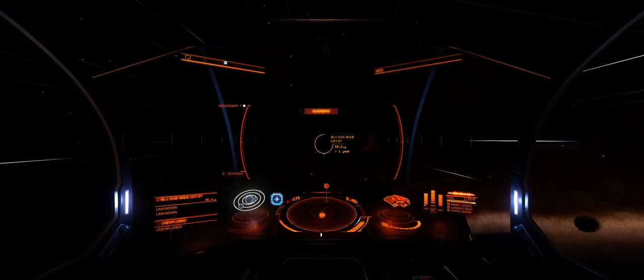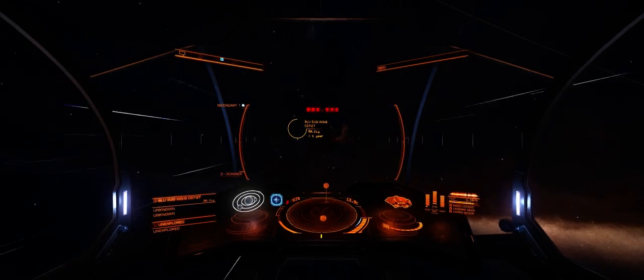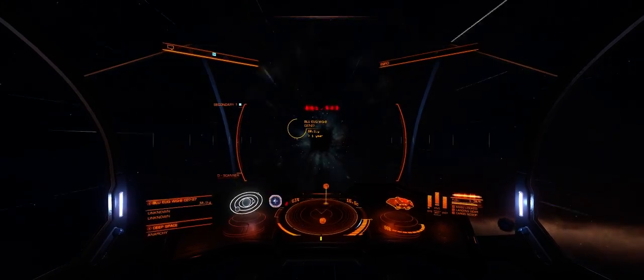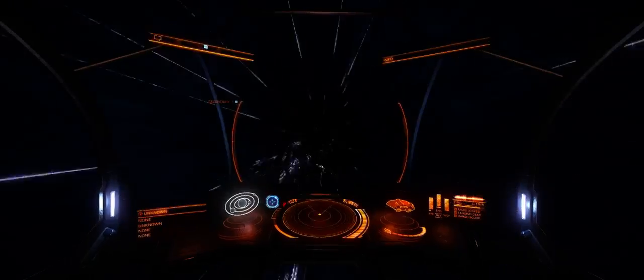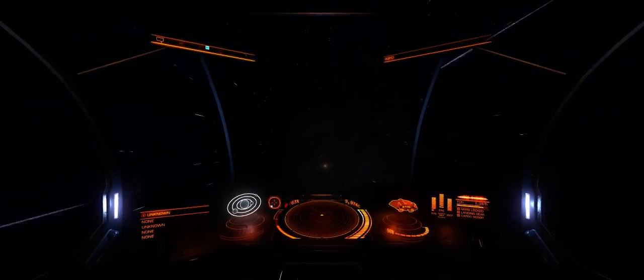So we're getting there, still heading towards the Cat Nebula there, which you can see starting to slowly get a little bit closer. Not a whole lot of jumps there till we're going to be right in the middle of it now. And then we should have a few interesting sights to see.